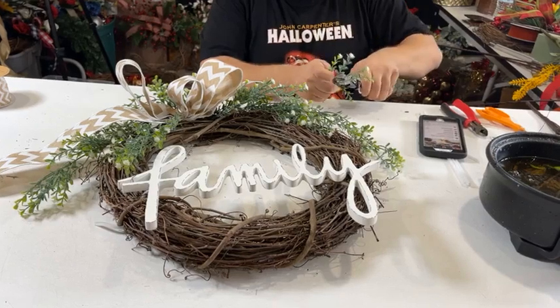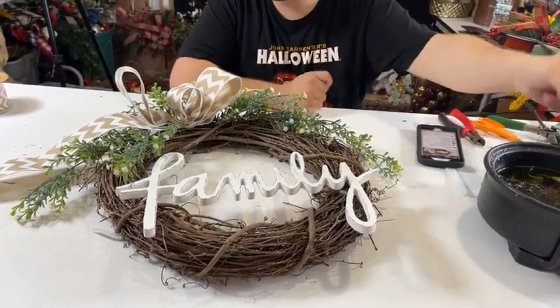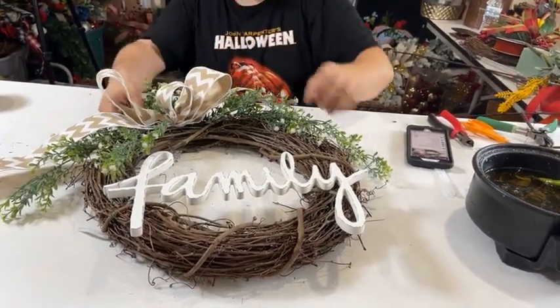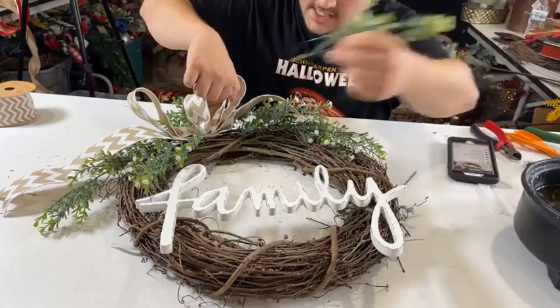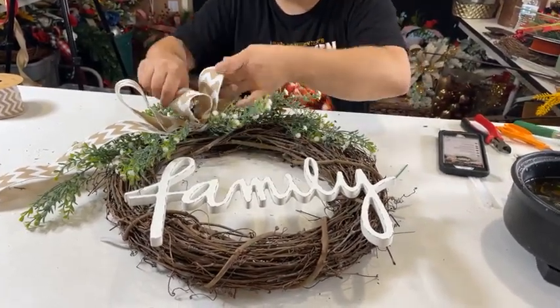So this piece I'll just bend over because this is a stem, and you guys got to be careful with this. This is one of those stems that if you break it, you can't use the rest of it unless you bend the top over because it'll all slide out. So just keep that in mind as you're working with this specific greenery or any greenery that kind of does that.